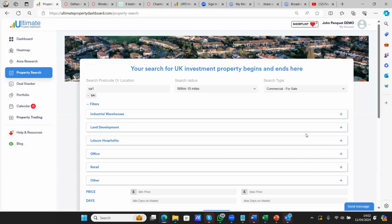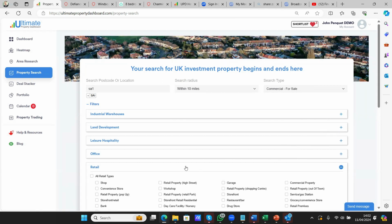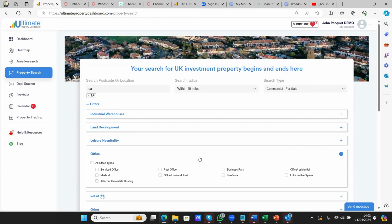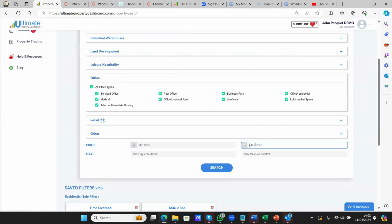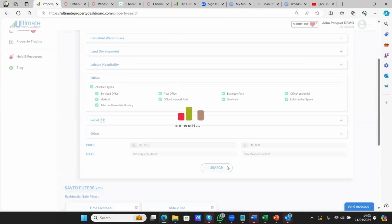There's also leisure. So if you're into serviced accommodation, there's that sort of stuff. Land, if you want to do development. But I'm just going to give a simple example here. I'm just going to go for shops because shops are great. You can do stuff with shops and office space, because quite often you can convert offices as well, can't you? So let's just focus our search in there. And I can pay up to, I don't know, what should we say? Should we say 500,000? Should we just try and cut out all the big stuff and run a search?